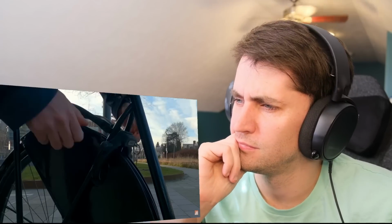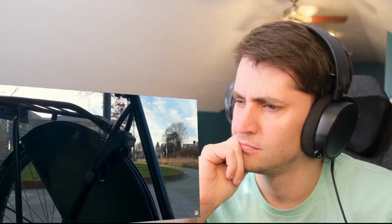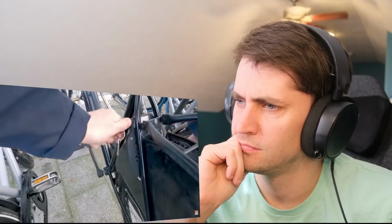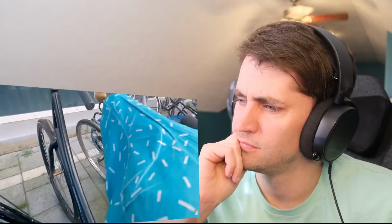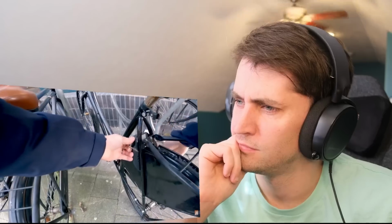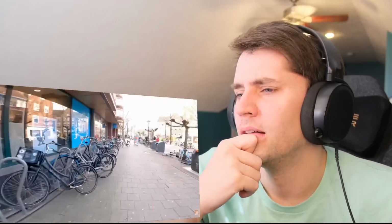This thing here is called a frame lock, and almost every bicycle in the Netherlands has one. These are incredibly convenient for so many reasons, but I've almost never seen them outside of the Netherlands, Denmark, and Japan. They are an easy way to lock the back wheel of your bicycle for quick stops, which makes it really, really easy to pop into a shop when riding somewhere.